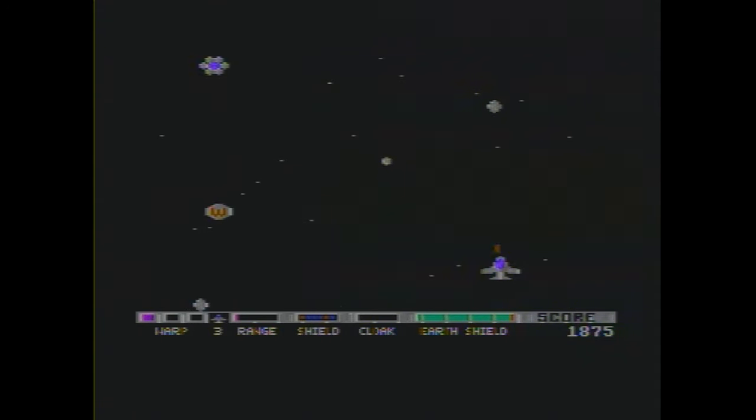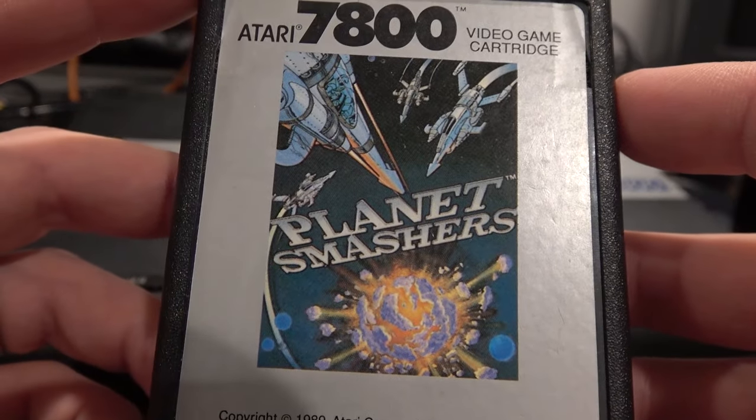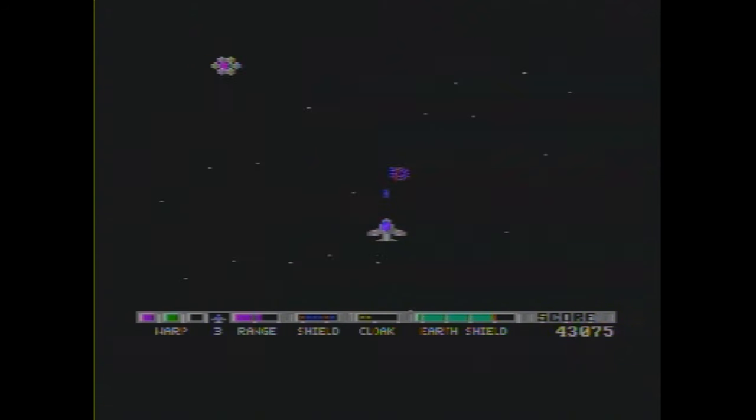Just look at the graphics in space. They're amazing. The cartridge artwork is kind of neat, and this is not a common game, so that's interesting.